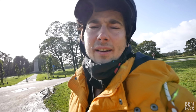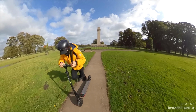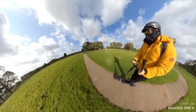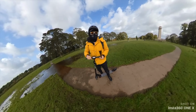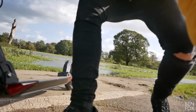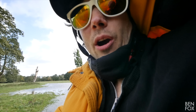But saying all that, it's all very fair and well traveling at 40 kilometers an hour, but what if you can't stop? Time for a brake test. One, two. Excuse this terrible angle, but the wind is really getting out of hand here.